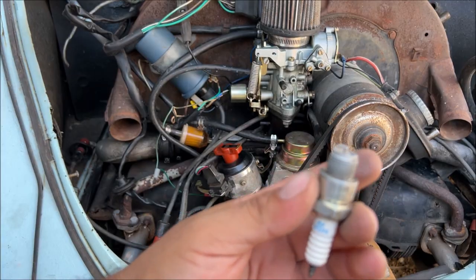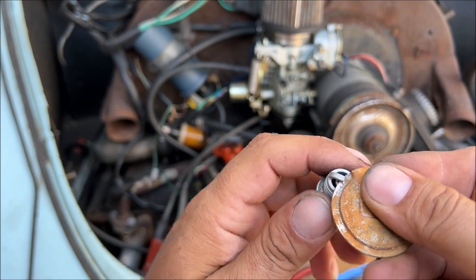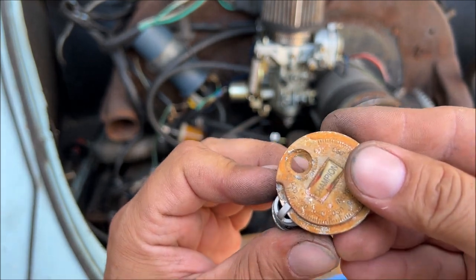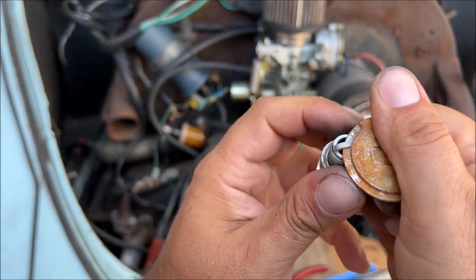So I looked the gaps up. It said factory is 25-28 thousandths. And of course the forums are the same in all types of car worlds. They weren't specific, but I found a 25-28. So we're gonna go ahead and open this up to 35 thousandths.